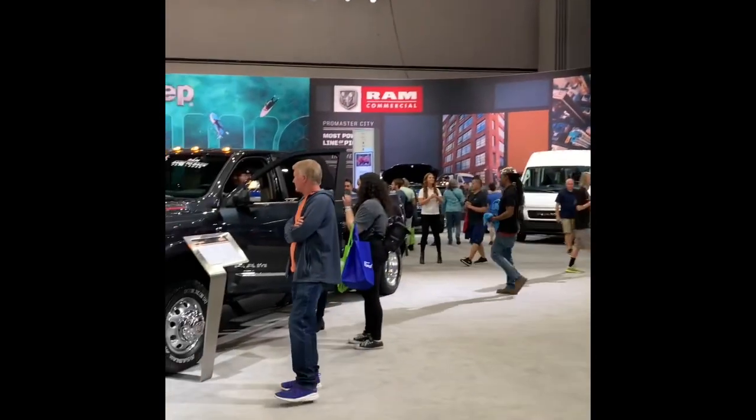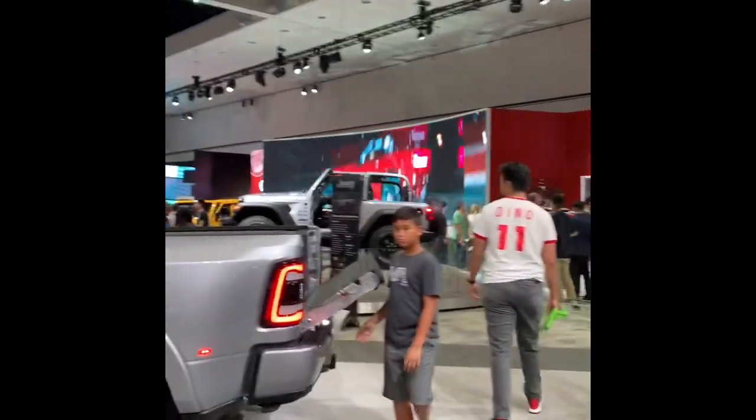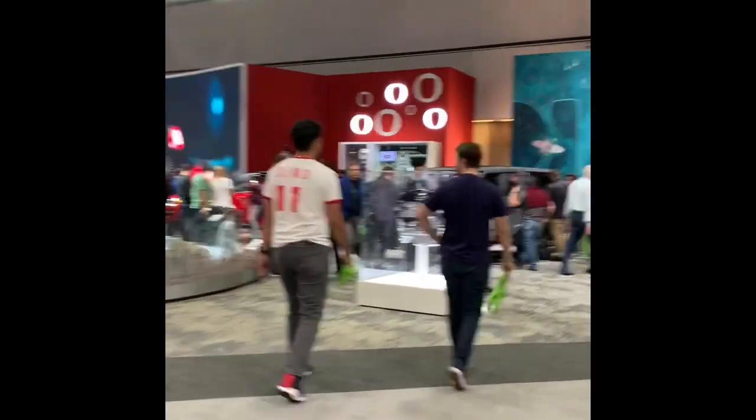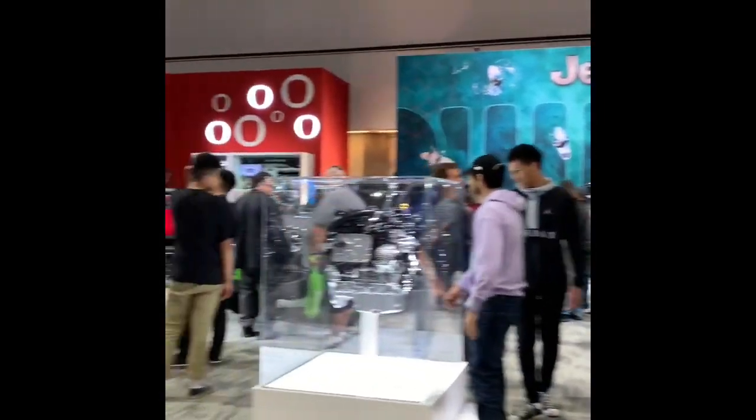This vehicle currently, as it sits, is the top trim level in the 1500 series. It's going to be around $71,000 as it sits. So that's a pretty reasonable price for a mid-sized truck. If you do have any other questions, feel free to talk.